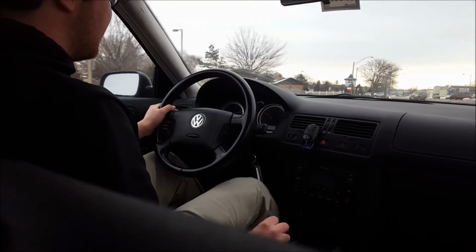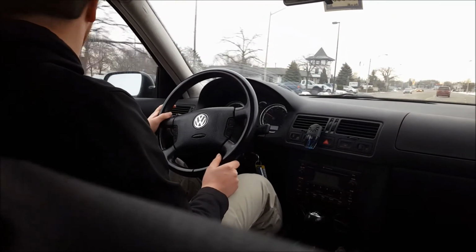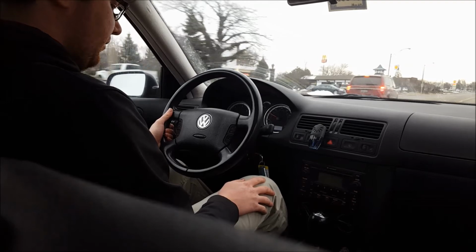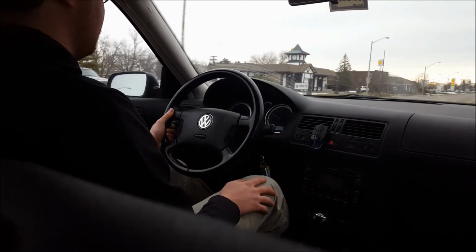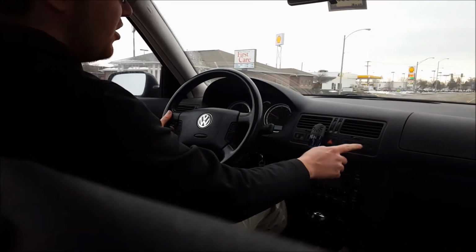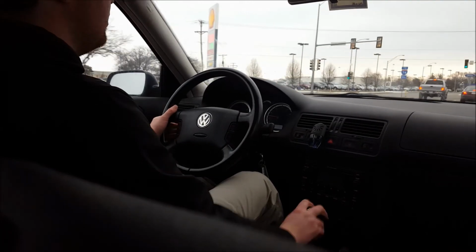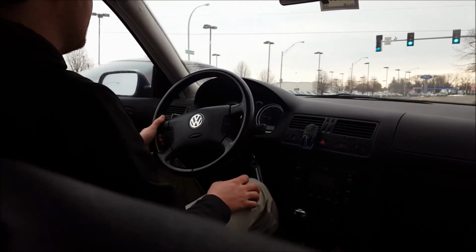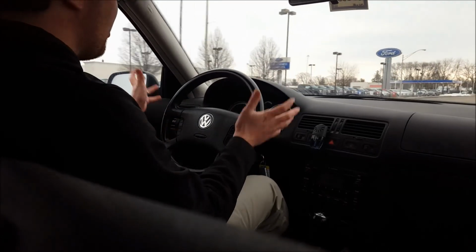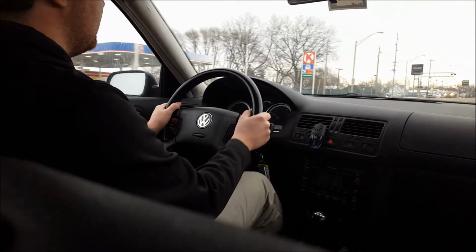Take it up to red line. The seat heaters are actually operated up here on these little rotary dials, which are pretty cool. We just slid right past the Mercury Sable there. The torque in this just makes those low speed acceleration maneuvers so effortless.